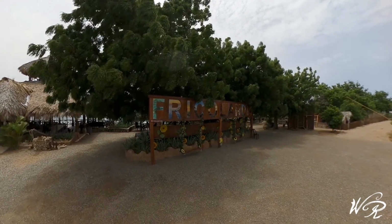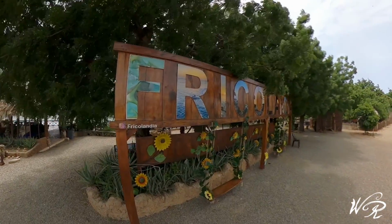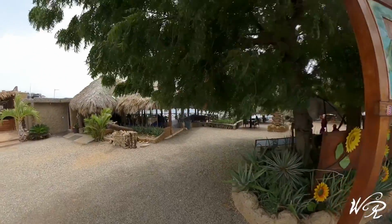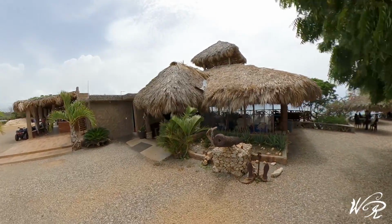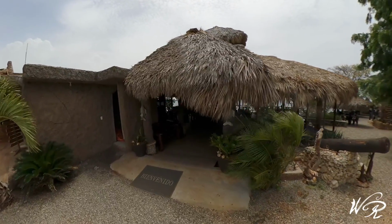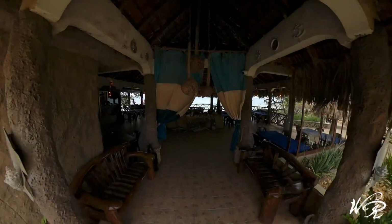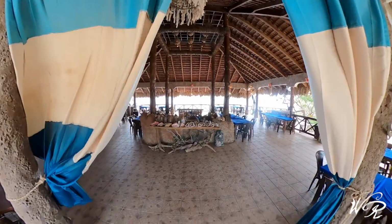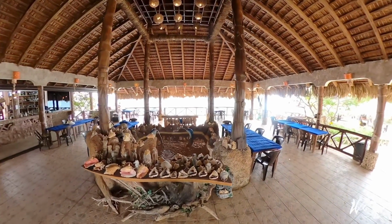Let me introduce you guys to the best kept secret on the entire north coast of the Dominican Republic. Welcome to Fricolandia. This place is just an absolutely amazing spot to bring your family or your crew of friends and spend the day. They're going to charge you an entrance fee to come in. The reason for that is because you can also bring your own cooler onto the premises and drink your own beer and rum. We're going to get to that a little bit later in the video. But for now, I want to give you a general layout and get you soaked into the atmosphere here.